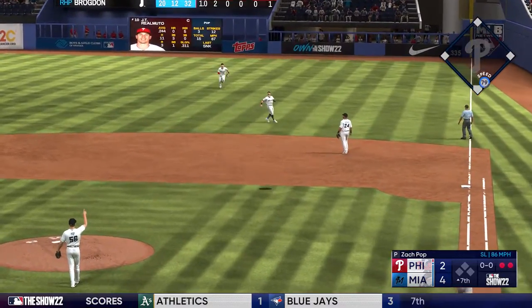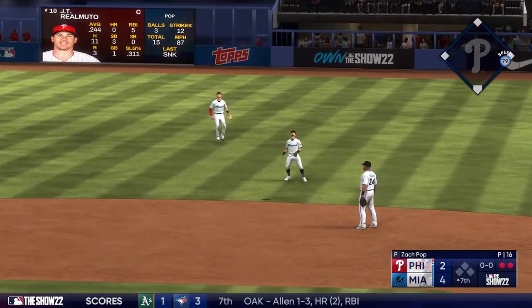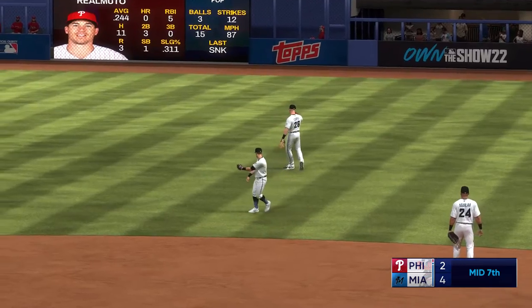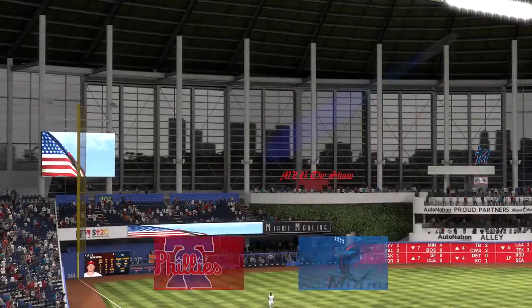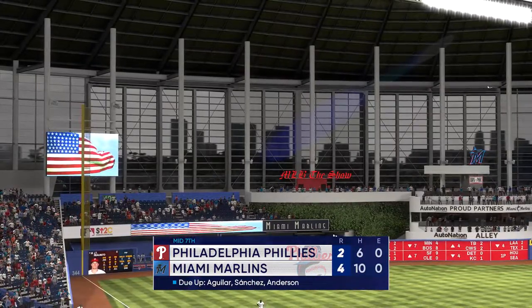Popped up. Birdie moving under it. And he makes the catch. And that'll do it. Phillies down in order. Still down by a count of 4-2.